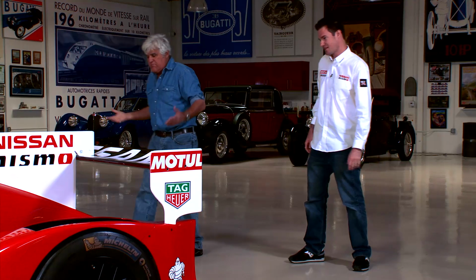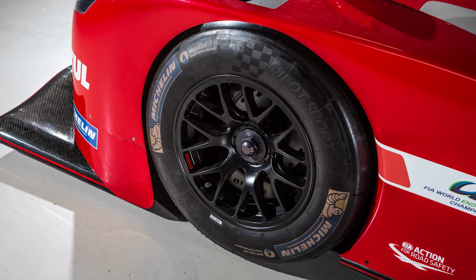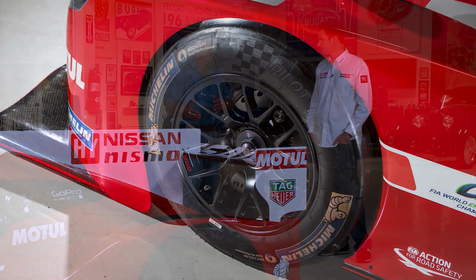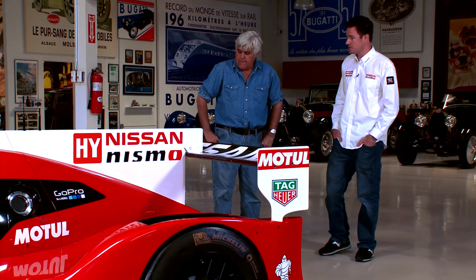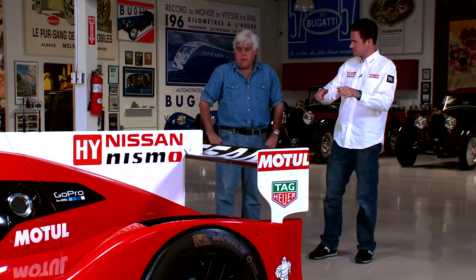Wheels appear to be just regular race wheels. Anything special there? Forged magnesium BBS race wheels. Okay, so those are aftermarket. You go to the aftermarket for that? Well, we design them and have BBS make them to work with our single nut hubs and all that.